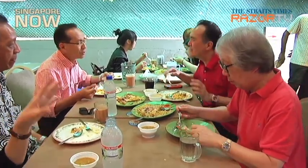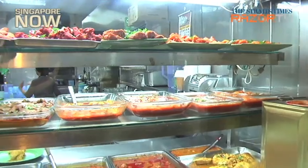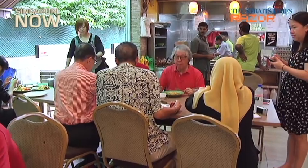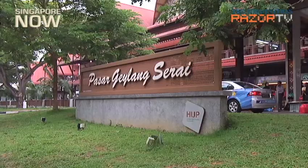Our quest today is to find the best nasi biryani stall in Singapore and the best cheng tng stall in Singapore. We've started the day well. We came to Tohira in Jalan Kayu to try their nasi biryani. We tried the chicken biryani and the mutton biryani, and I think all the judges were impressed. The chicken and the mutton were soft and succulent, and the rice was neither too wet nor too dry and flavorful. Next stop, Geylang Serai Market and Food Center.